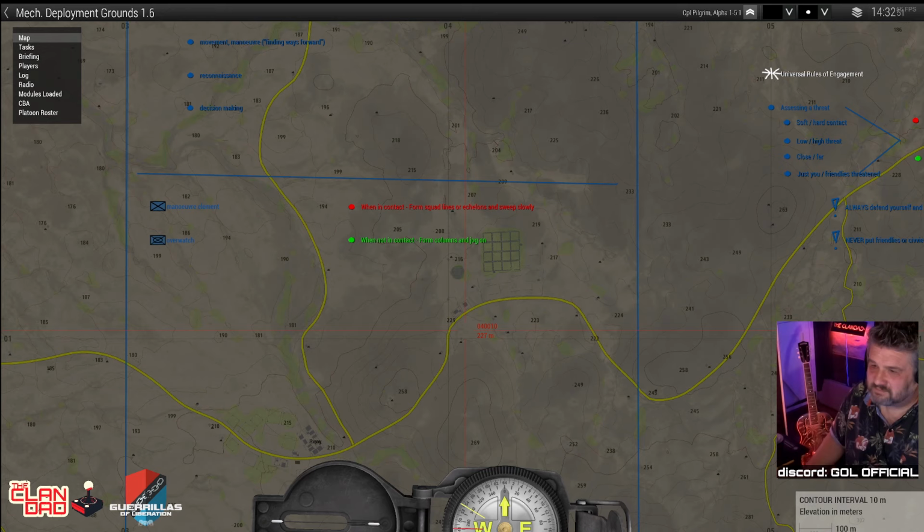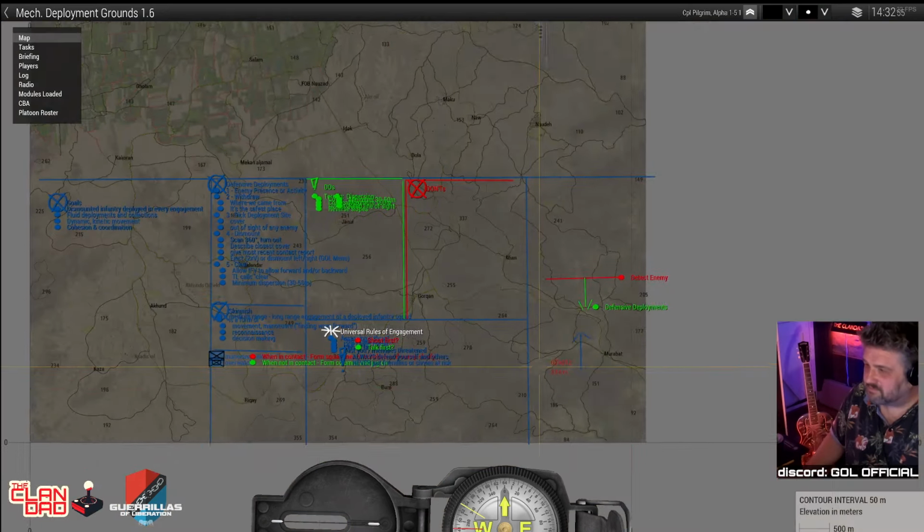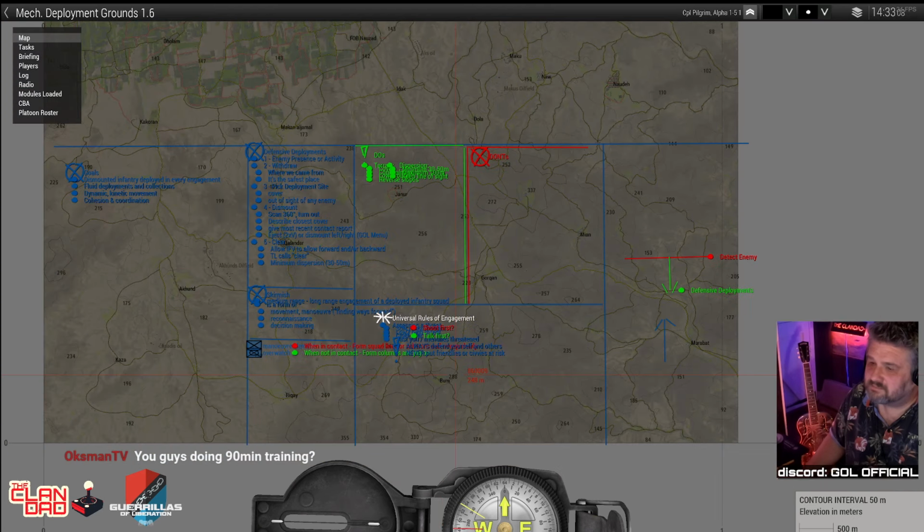What I said earlier is do not lose line of sight with the other element. Alpha just dipped down into a low ground and you couldn't see each other anymore. And that is precisely why that happened. It wasn't bad luck or anything. It was a lapse in cohesion. So please keep that in mind.